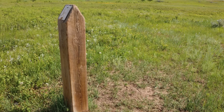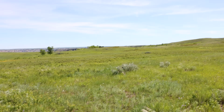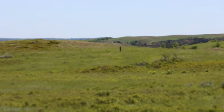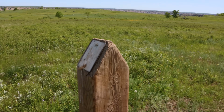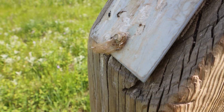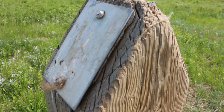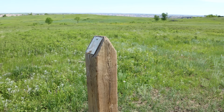Most of the time there isn't really a trail to follow. There are these posts showing the way to go. The next one is right there. So I'm just going from post to post. It's interesting. I've noticed a couple of them have hair or fur on them. I think this is from bison rubbing up against this, like scratching themselves on the posts.